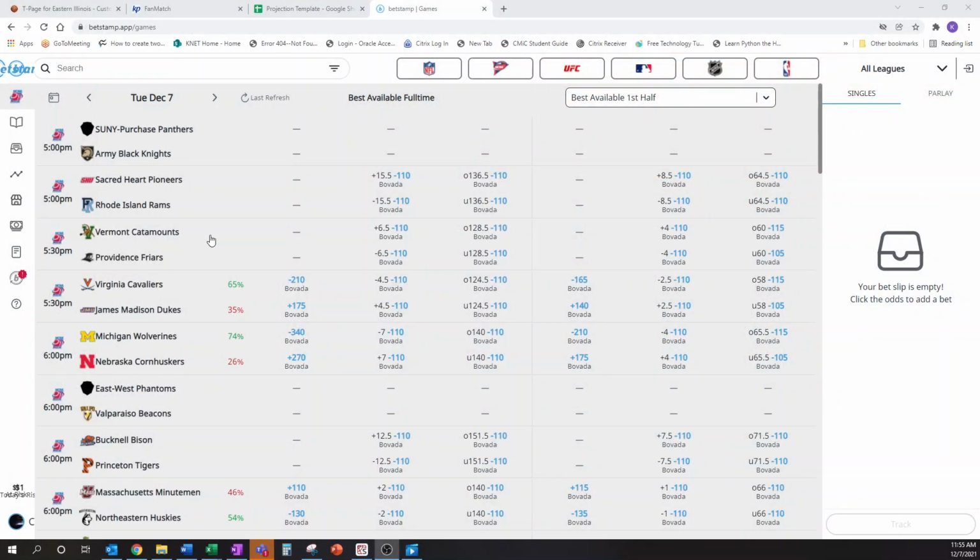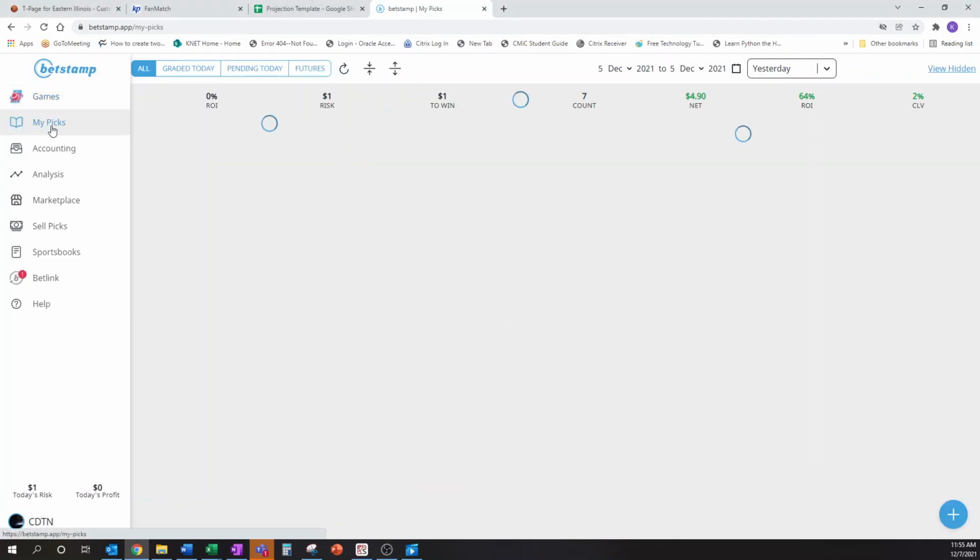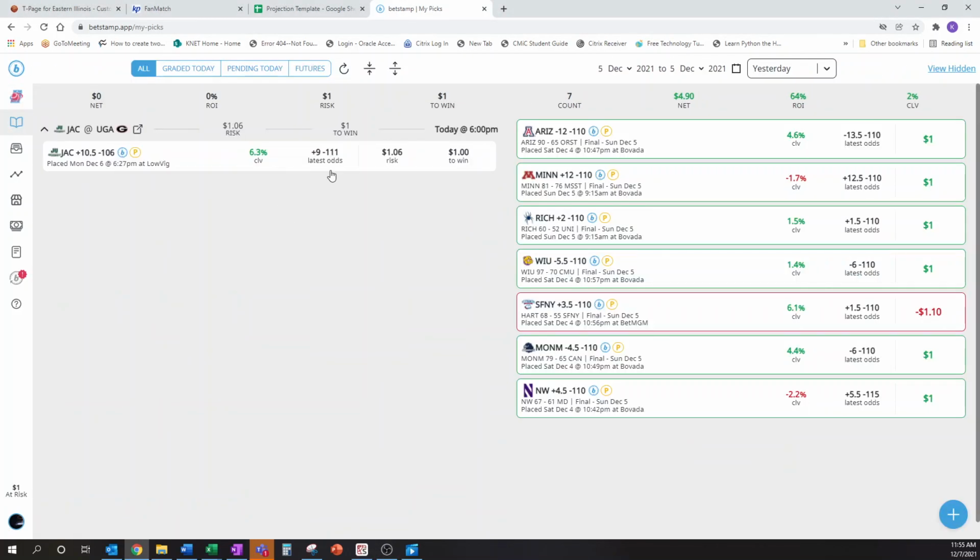BetStamp is free, and it's a great way to track games and, for someone in a position like me, communicate what they bet, at what time, and at what numbers. I think it's a little tricky when you're recording video content to remember what number I actually got. So I did put one in last night, so I would have a pick today, and I really liked it. It was Jacksonville at 10.5 against Georgia.